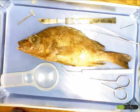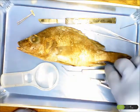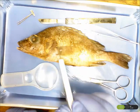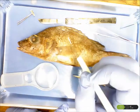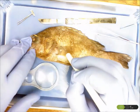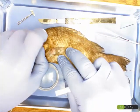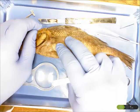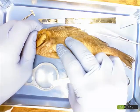All right, we're going to start by observing the operculum. The operculum is the protective covering over top of the gills. It's this structure right here. We're going to pull the operculum open and we're going to view the gills. I'm going to tip this up a little bit so you can see it a little better. The gills are the site for respiration.